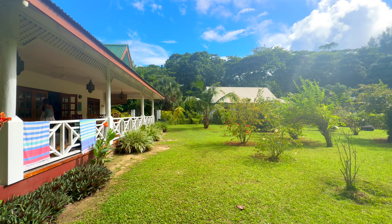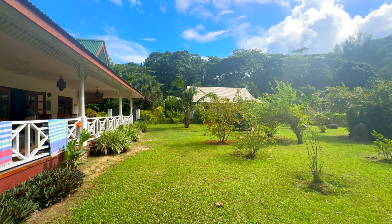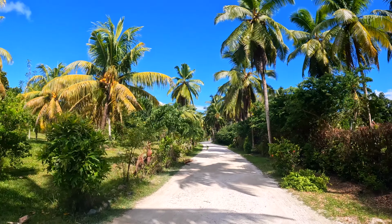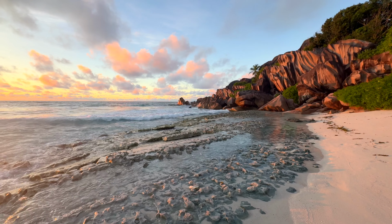So it's our last day on the island of Digue, and it's been absolutely brilliant. We've really enjoyed our time here. It's been so relaxing, just going from beach to beach and cycling around. And yeah, it's been so good. The beaches here are so photogenic, and really looking forward to the last few days of our trip.